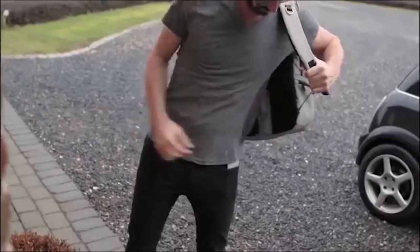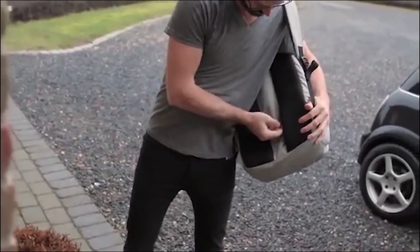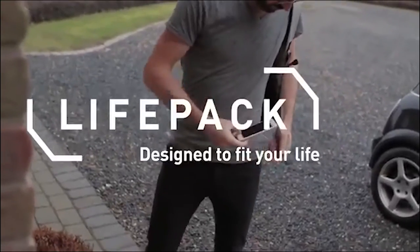And on one side, there's a USB plug that connects to the solar bank, so you can charge your phone up while you're on the go.